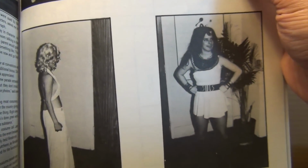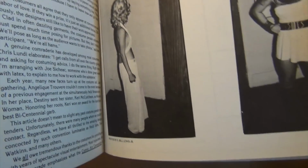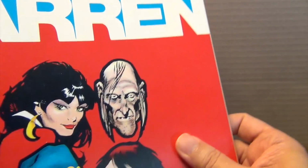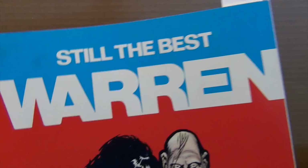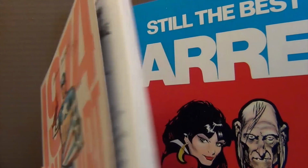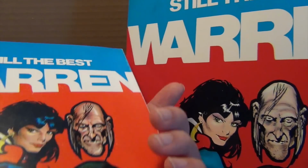Not sure. I guess that's Wonder Woman. Not sure who that is. Maybe Marilyn Monroe. That's it. Warren was a big advertiser of all of these conventions, so they all have the same ad on the back years after years after years.